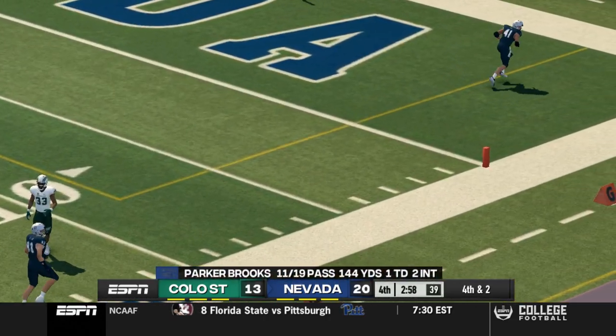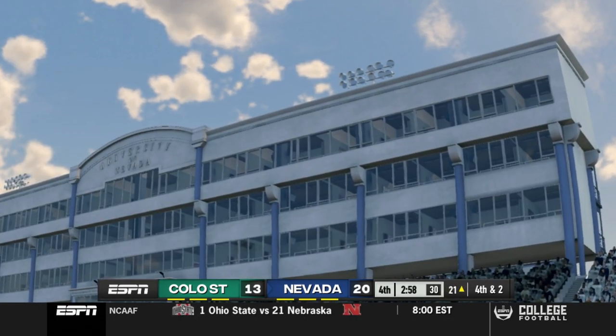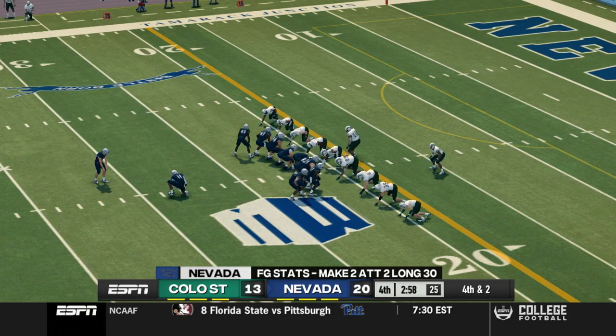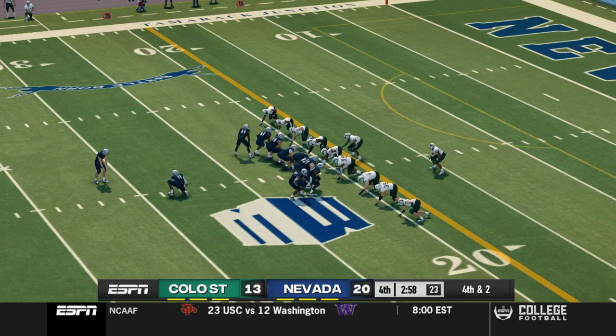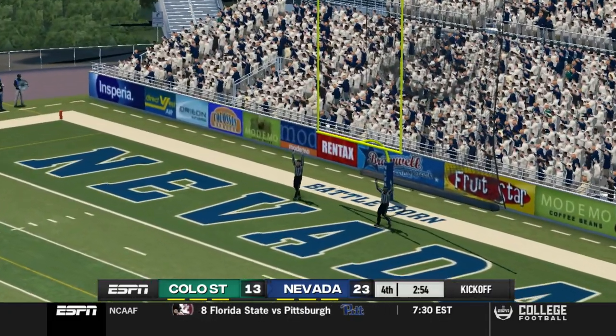He just gets rid of it. You know, when you feel pressure like that, the worst thing you want to do is just throw the ball into coverage. He got away with one right there. He's very fortunate. Next time, he should just throw it away out of bounds. They'll line it up for the field goal. The kick is up, and they tack on 3 points.